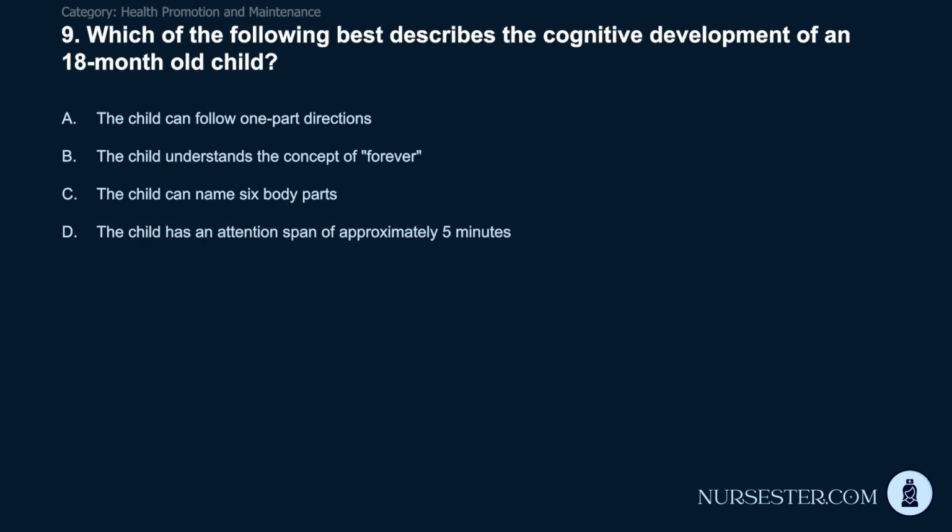9. Which of the following best describes the cognitive development of an 18-month-old child? A. The child can follow one-part directions. B. The child understands the concept of forever. C. The child can name 6 body parts. D. The child has an attention span of approximately 5 minutes. Correct answer, A. The child can follow one-part directions.